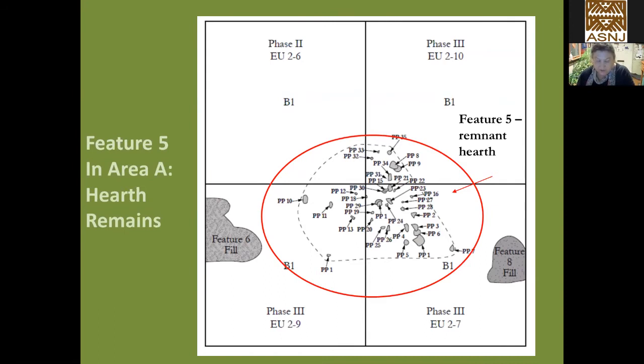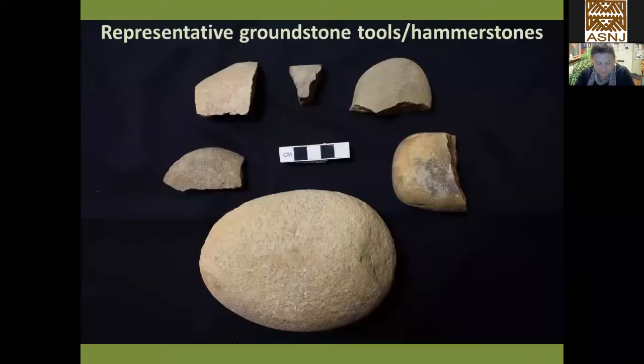Starch grain residue on a quartzite groundstone tool located near the feature consisted of 2 maize, 2 grass, and 2 unattributed starch grains. So that was a pretty interesting find there.